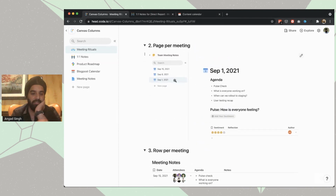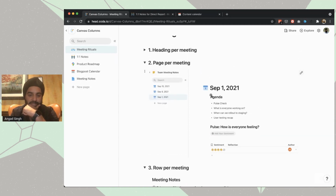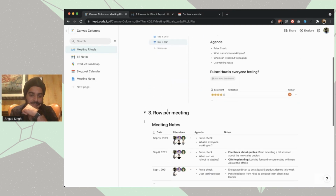Another really common pattern in Coda: we have pages that you can add to your sidebar, and so we'll see lots of people add a new page for each meeting. For each meeting, you would have a separate page, and within that page, you can still have the same structure. But again, the issue is that each time you create a new page, you have to try to recreate this structure.